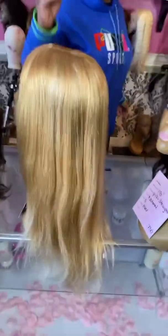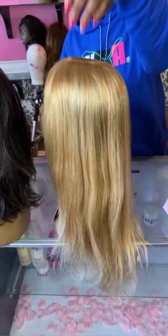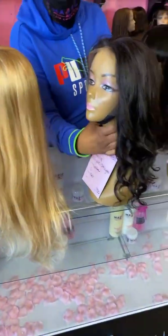And if you want this to be blue, purple, pink, green, we can accommodate that for you here as well.